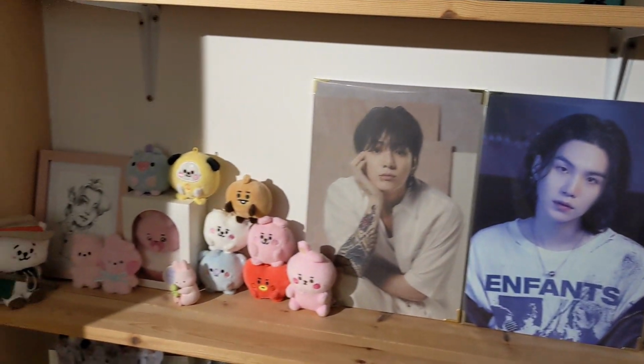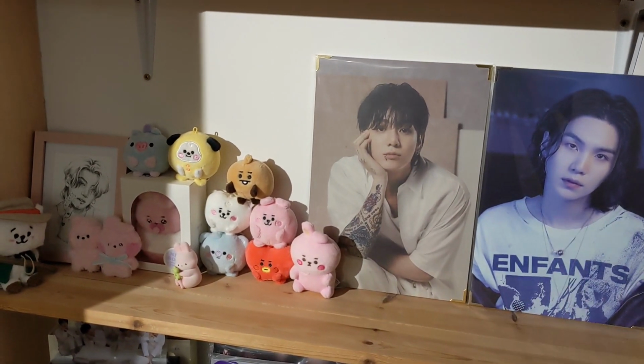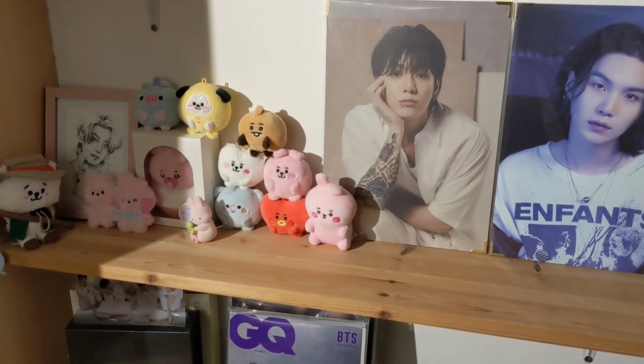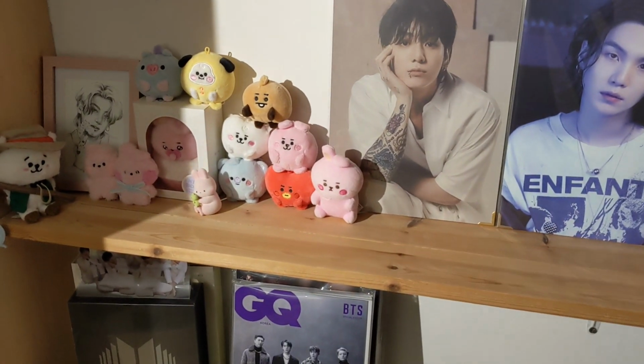I like my shelves, I like what I've got. Like I said, I don't think it's the most interesting, and I know it's not the typical K-pop aesthetic sort of thing, because I don't have white shelves and stuff, but it's just what goes with what I've got in my room, and it's my personal preference that I don't have white furniture, which is not a knock on anyone that does.